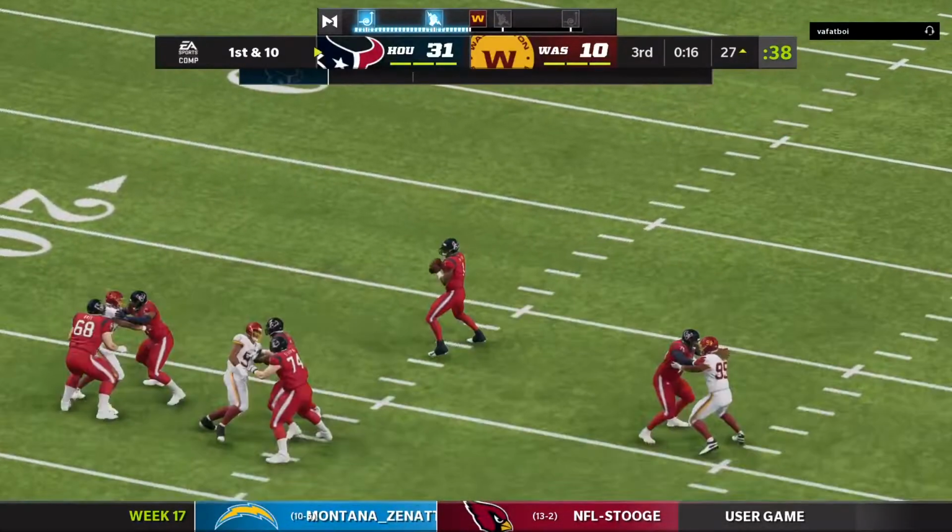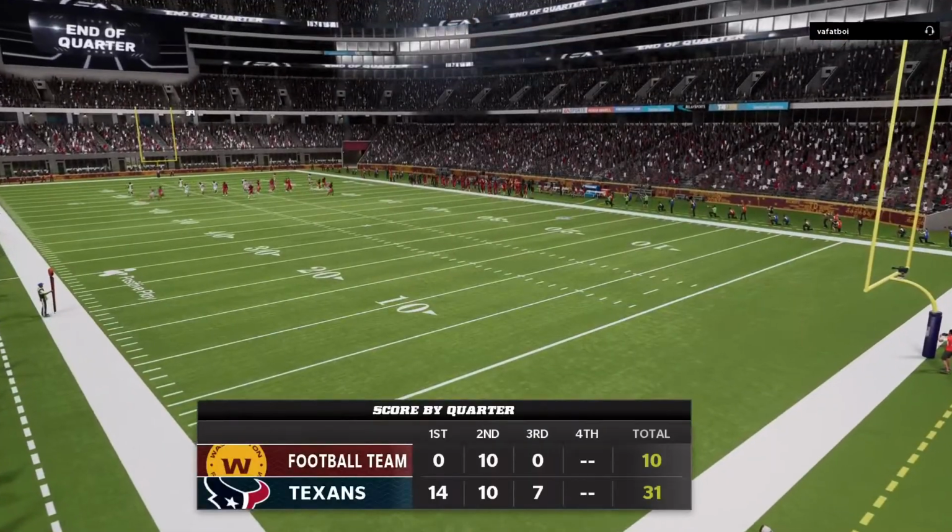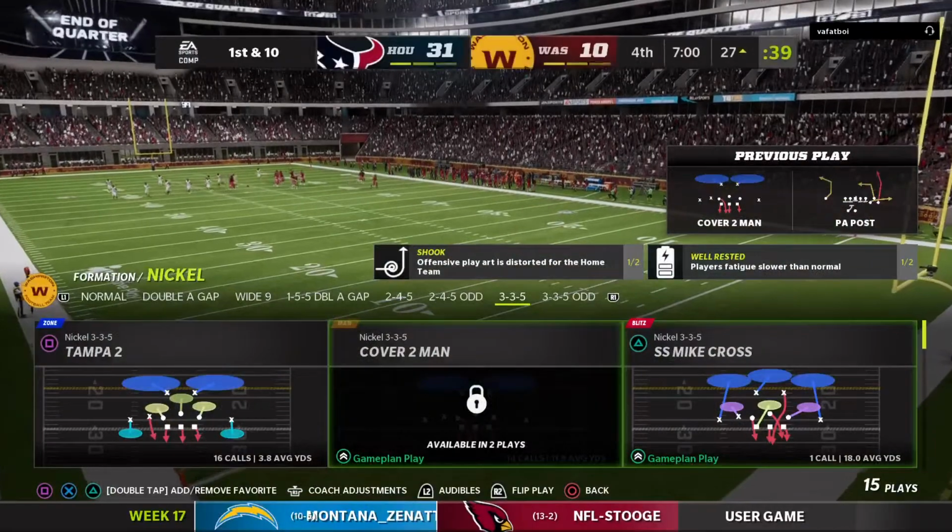Frankly, I don't know that this defense knows what to do anymore. Just look at their body language out there. The passing game has absolutely been relentless throughout.